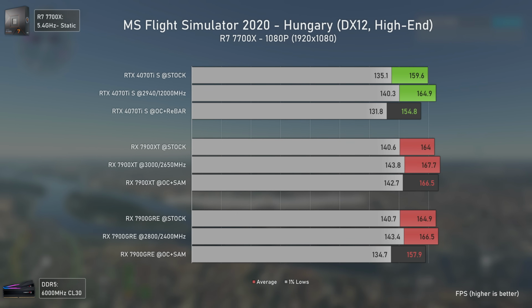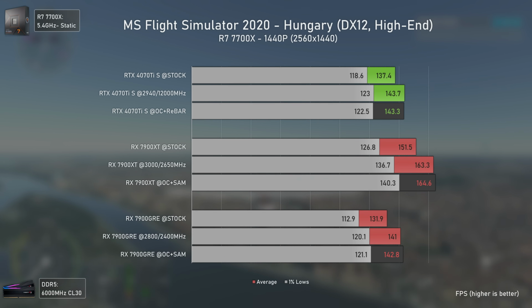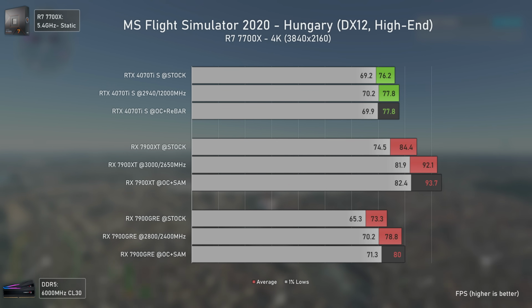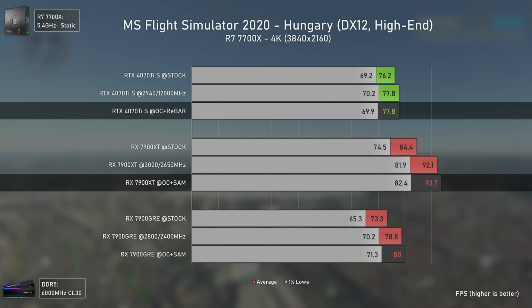As for Microsoft Flight Simulator 2020, it seems like it loves Ada Lovelace GPUs, and it is possibly due to the increased L2 cache versus the previous generations. And yet, at 1440p, where the CPU bottleneck isn't there anymore, we see one more time the RX 7900 GRE being on par with the RTX 4070 Ti Super, which is an exceptional result considering it costs at least $200 less. And at 4K, things get maintained, with the RX 7900 XT being 17% faster than the RX 7900 GRE and 20% faster than the RTX 4070 Ti Super.